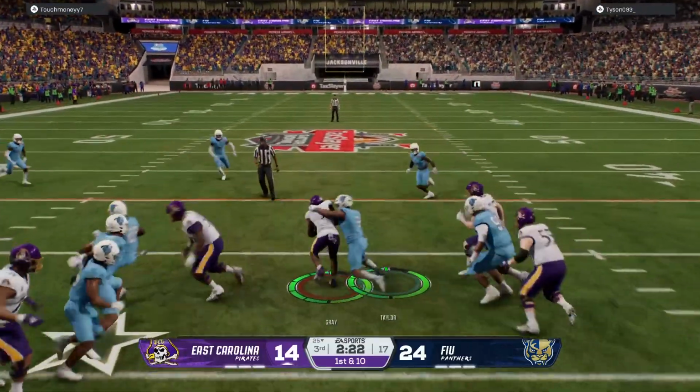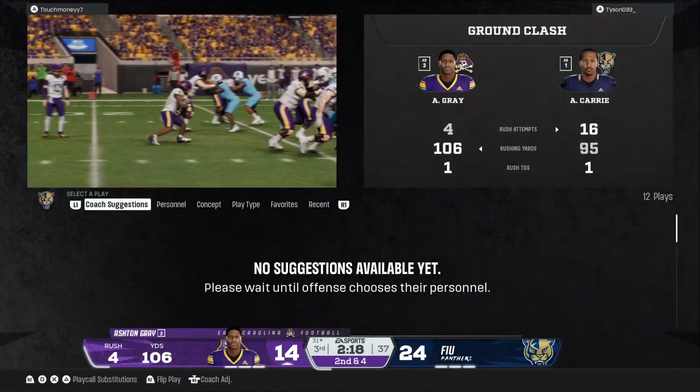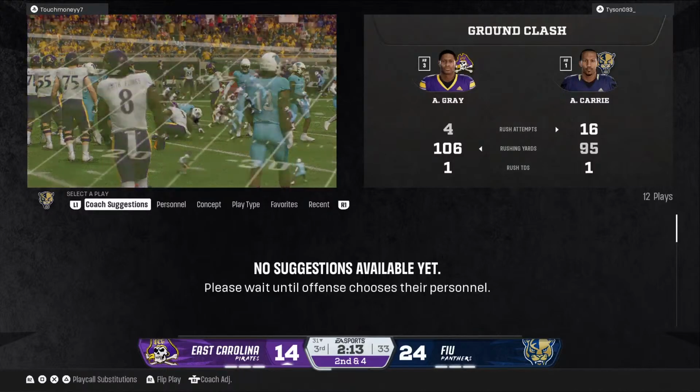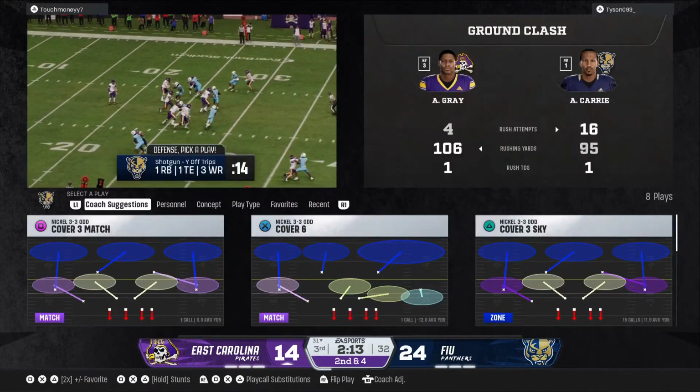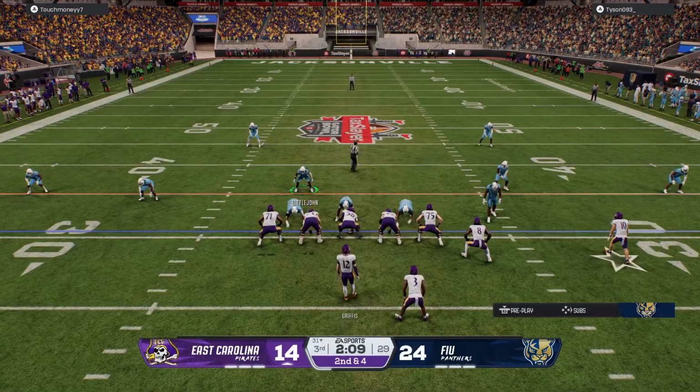Takes the handoff. It's Gray. Gets it across the 30 to the 31. A pickup of 5. Love to see this on offense early in drives. Getting that kind of yardage keeps you ahead of the chains. Got 6 on first down. Now a lot of options on 2nd and 4.